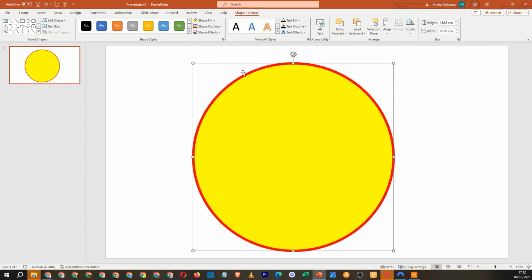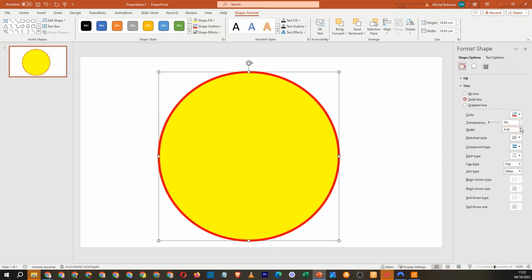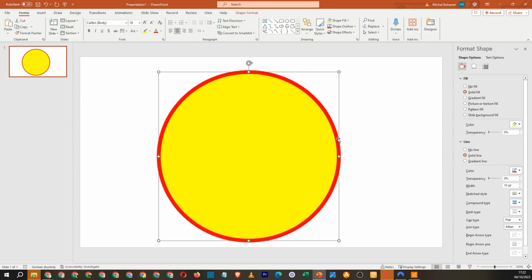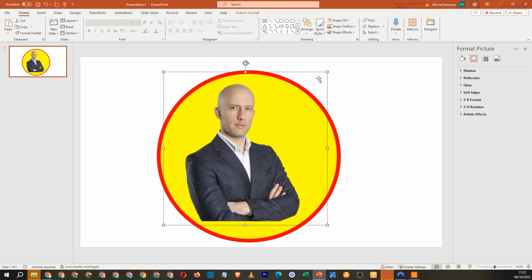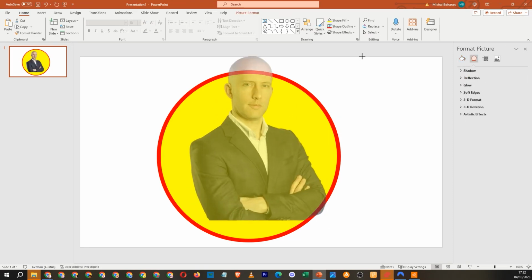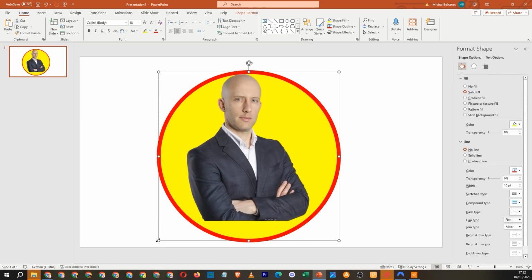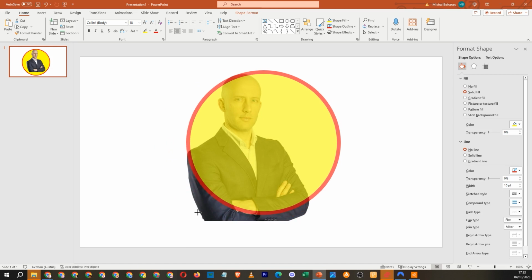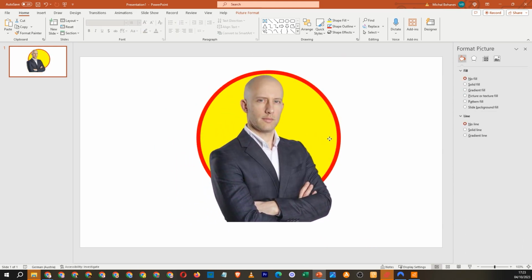You can add more weight. If you go here, you can go more lines. You can then make the weight even bigger, and so on. That kind of variation you can have here. And then we're going to send it to back so that I'm over it. And yeah, you can see that my bottom part is a little bit too straight cut off. That's not good. Let's just slightly reduce the circle size so that I fit snugly into it.